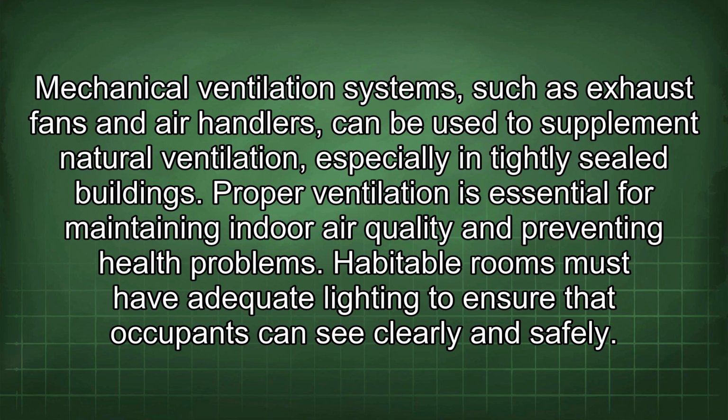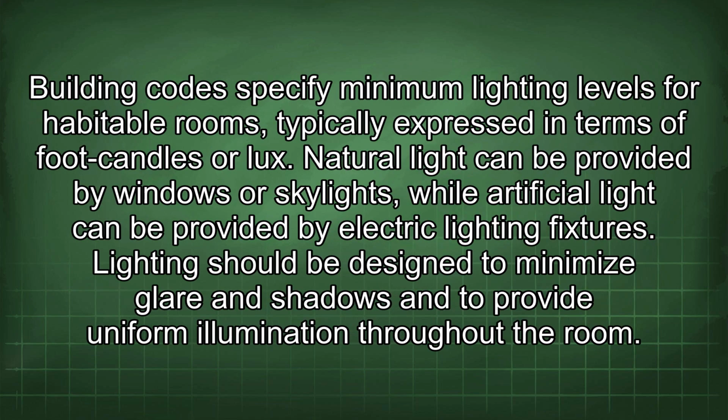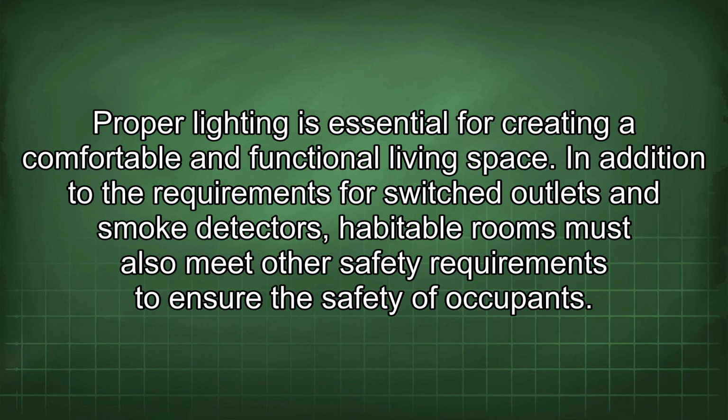Habitable rooms must have adequate lighting to ensure that occupants can see clearly and safely. Building codes specify minimum lighting levels for habitable rooms, typically expressed in terms of foot candles or lux. Natural light can be provided by windows or skylights, while artificial light can be provided by electric lighting fixtures. Lighting should be designed to minimize glare and shadows and to provide uniform illumination throughout the room. Proper lighting is essential for creating a comfortable and functional living space.